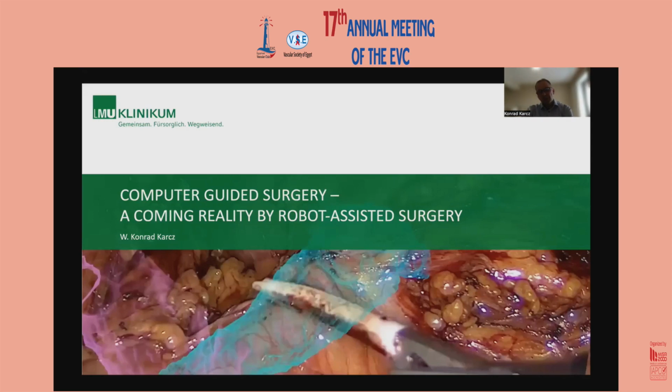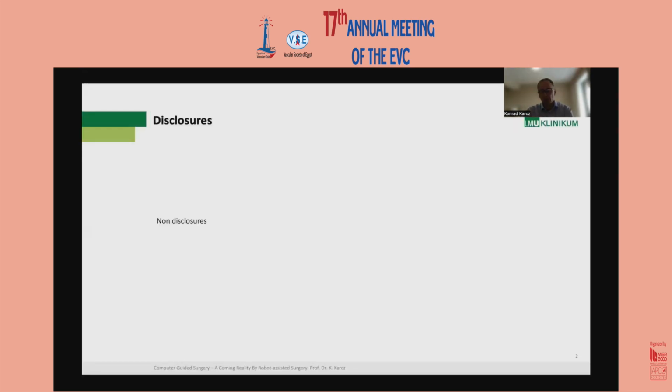So what is computer-guided surgery as a coming reality in robot-assisted surgery? What is happening with us? Of course, I have no disclosures and no company is paying me for the lectures. So probably this is mostly what I'm thinking about: robotic surgery and computer-guided surgery.